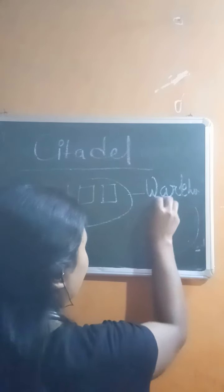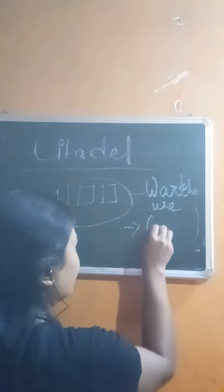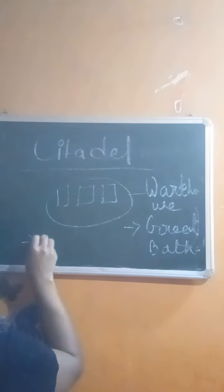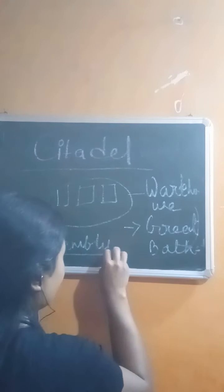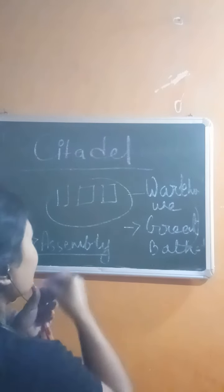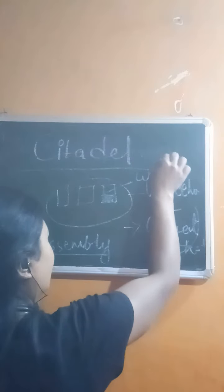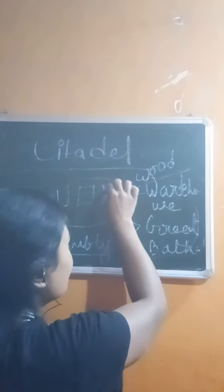The structures include the warehouse, the Great Bath, which you have all heard about, and another important building, the assembly hall. Most of these structures used bricks for the lower portion. For the upper portion they used wood. During construction, the lower portion was built with bricks, and the upper portion with wood.